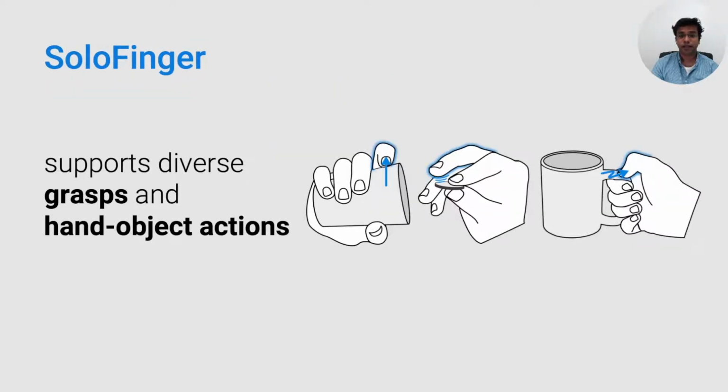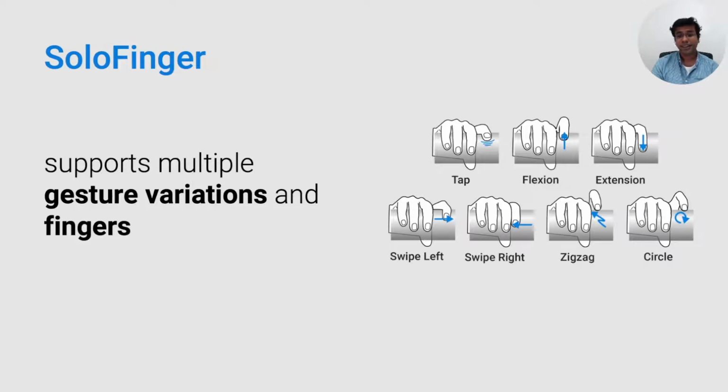The ease of single finger movement makes our concept generalizable on diverse grasp types and objects. Thanks to the dexterity of our fingers, multiple gesture variations can be created. For example, a designer can create the zigzag gesture for sharing a photo and swipe left for rejecting calls.